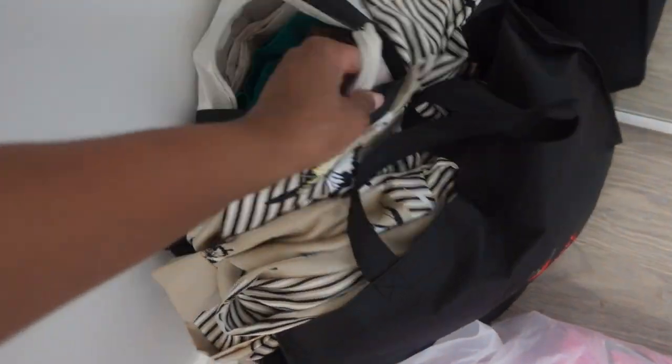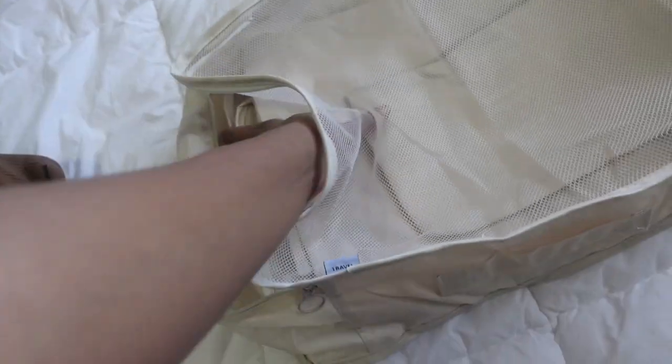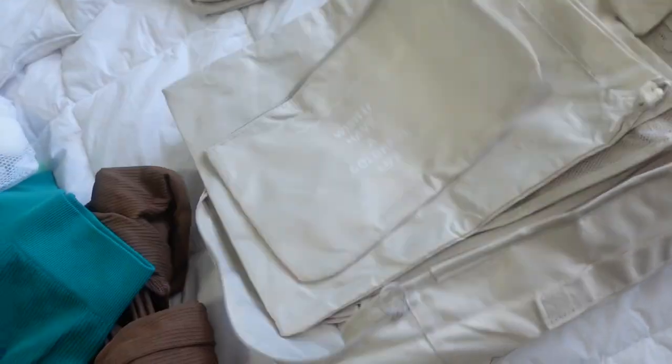But I bought packing cubes. I ordered some packing cubes from Amazon. Oops. I'm hoping they're going to be very helpful. Hopefully. Yeah.